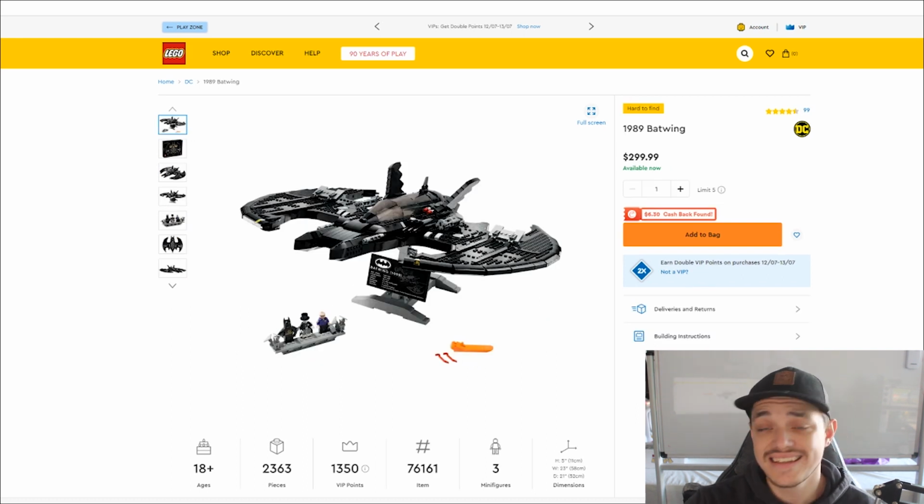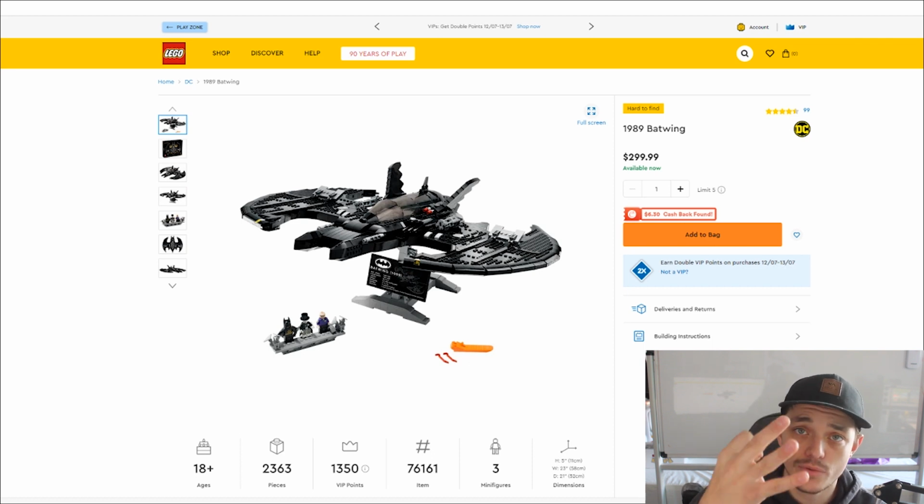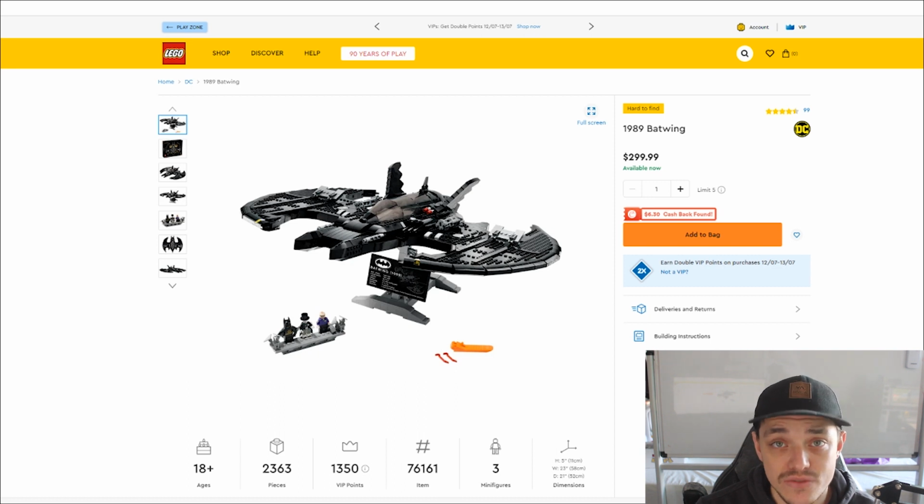The next set we're talking about is the 1989 Batwing set number 76161, 2,363 pieces. It does have 3 minifigs. In Australia, it retails for $300. In the US, it is $200, and in the UK, it is £175.